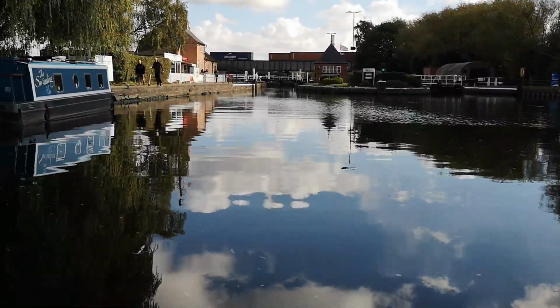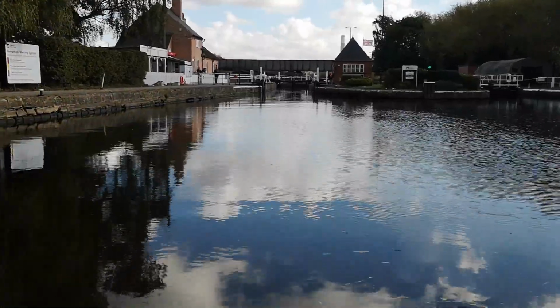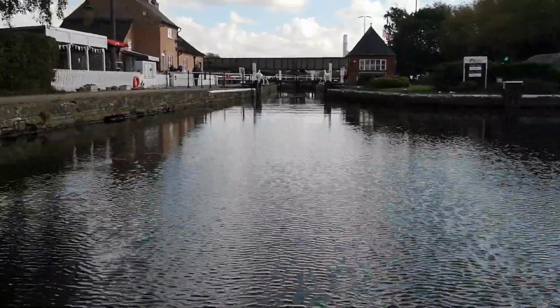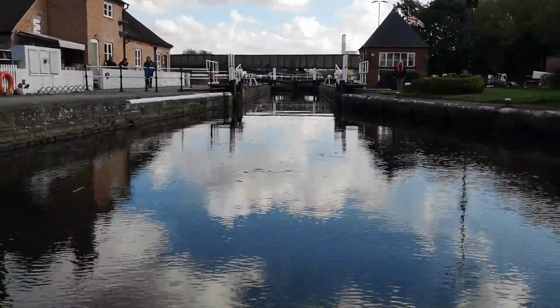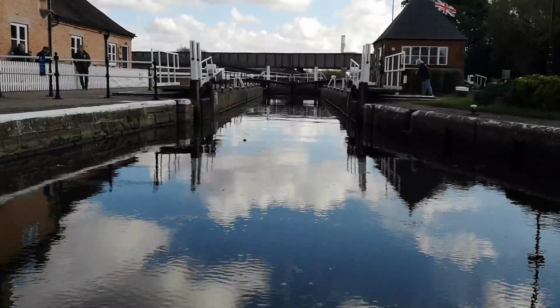Just coming up to Sawley locks here. There's one on the left, one on the right. The lockkeeper was guiding us over to the left-hand side, and she was an absolutely delightful woman. Very, very pleasant, very helpful. She wasn't very tall, and she was actually standing on a box to wave us in, so we could see her over the bushes.